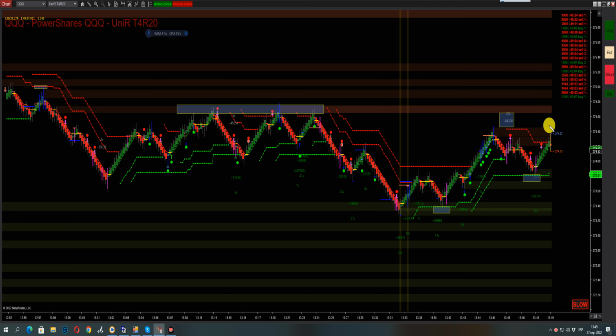Long signal SPY. There you see, guys, 115,000 contracts, and you see the high frequency triangle here. There are big people trading this market, guys. Big sharks here.